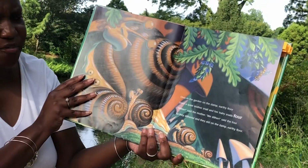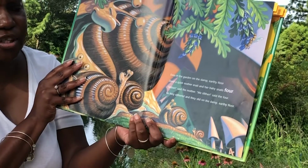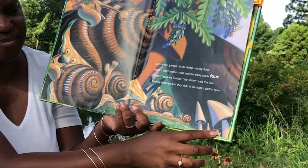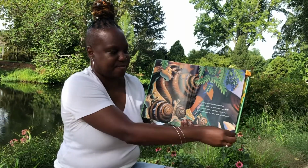You guys see the number 4? I'll give you a hint. Check on the earthy floor where the mushrooms are. Right down there. What number's next? 5.